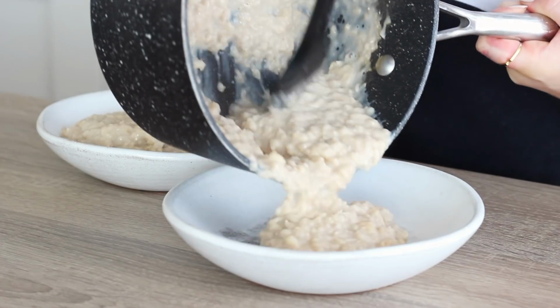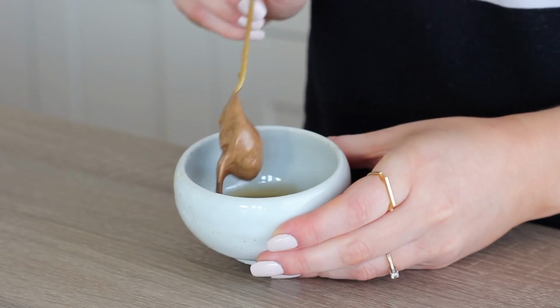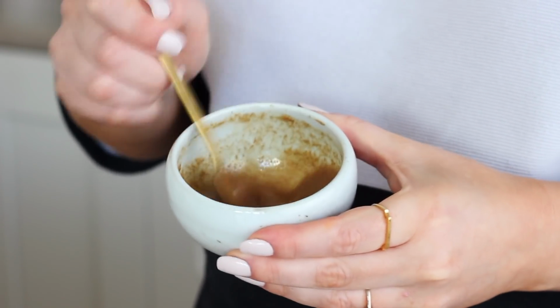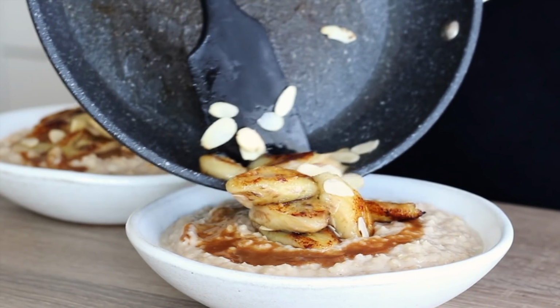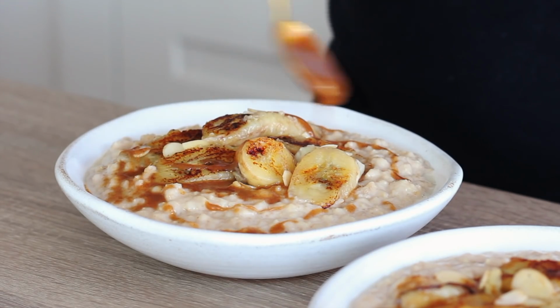I served up the porridge. I'd mixed 2 tablespoons of maple syrup with 2 tablespoons of almond butter until it was smooth and creamy and created this kind of caramel sauce. And I spooned some of that on top, then added on the caramelised banana and almonds as well as the rest of the maple nut butter drizzle.